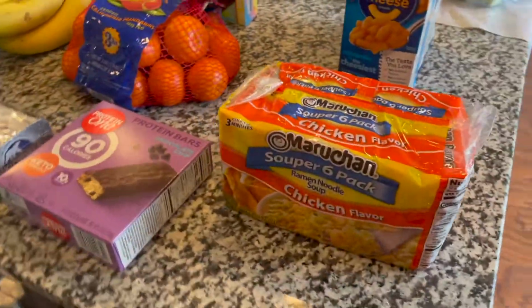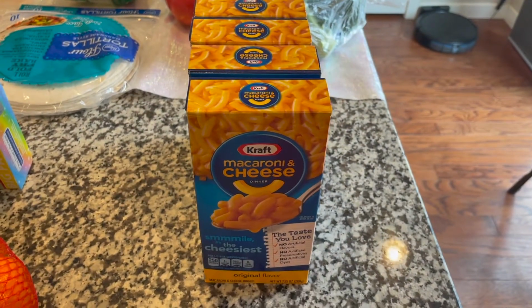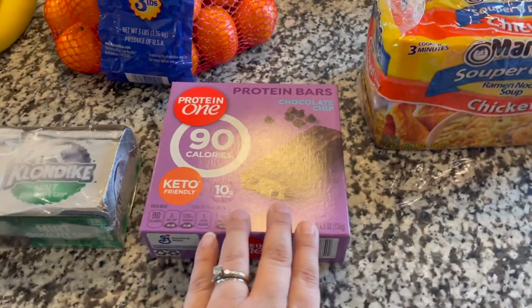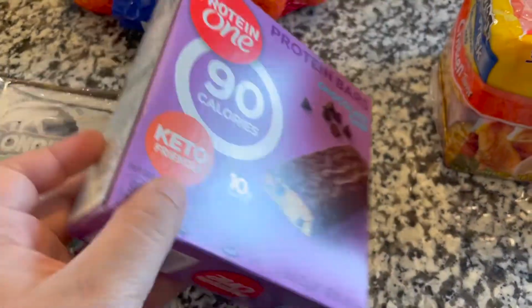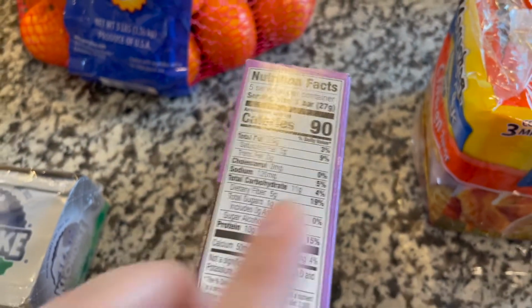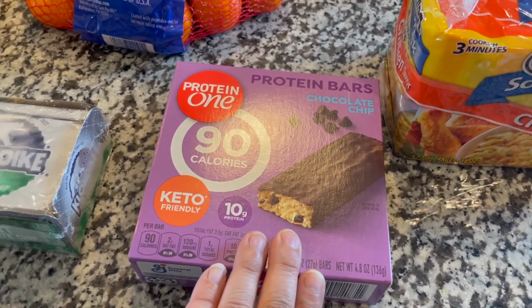Swinging around to show you miscellaneous and snack and desserty items. Just to fill up the pantry, I picked up a pack of ramen and some more macaroni and cheese. Always a good idea to have extras on deck of these. I got myself some Fiber One protein bars. This is the chocolate chip ones. I got these a couple of weeks ago. They are delicious. I highly recommend them if you are keto or low carb or anything like that. 11 grams per bar, and they actually do provide a filling snack. So it's great to just grab in the afternoon when you're feeling that lull.